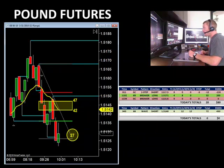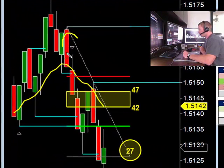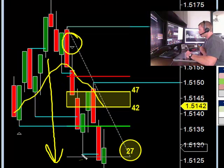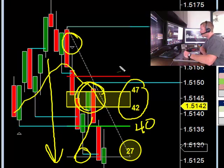Now, here's an example of a perfect 10 pattern that we took today on the pound. This pound trade happened at 9:43. You can see here, signal fired off short, price comes down, it retraces off these lows at 27, comes back up into the trigger zone. That zone is from 47 to 42. I got short here at 40. You'll see this red line here, up at 52s. My stop is placed at 52. That means that's a 12-tick stop.